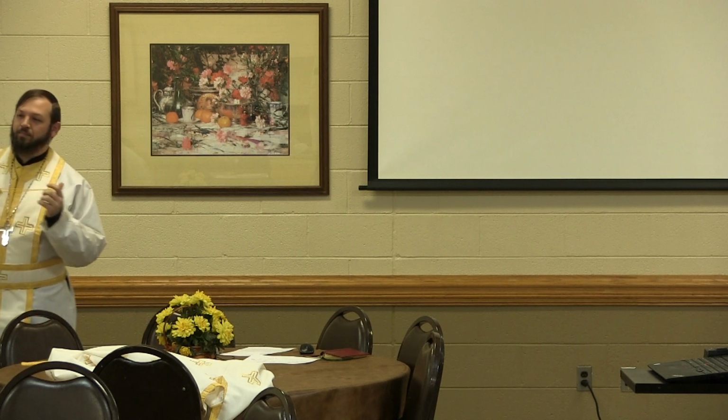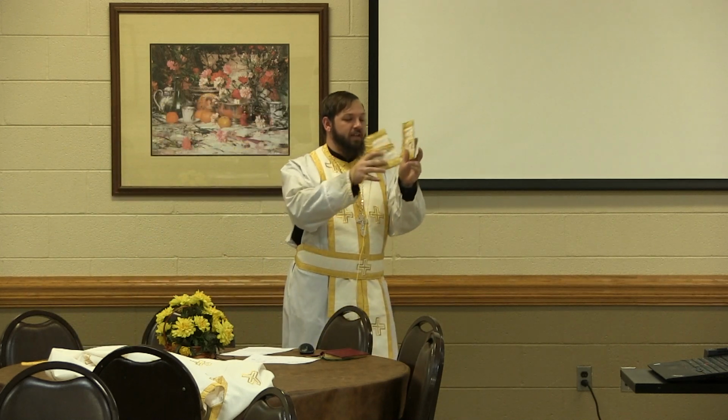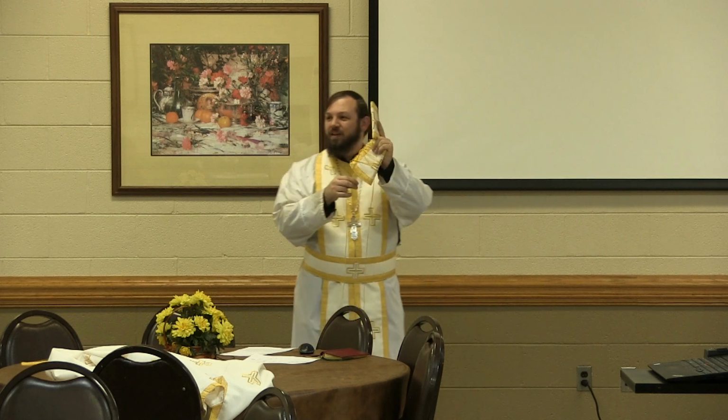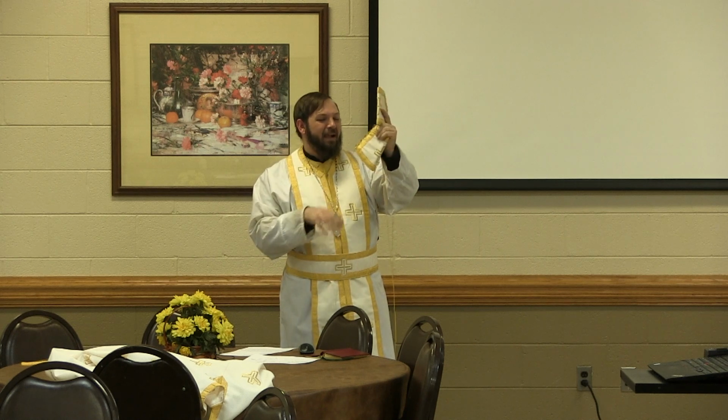Cuffs. How can you tell which is the right and which is the left cuff? Lots of priests tell me there's a way of telling by which way the string's coming out on the bottom. I am a rookie priest. I can't always tell.